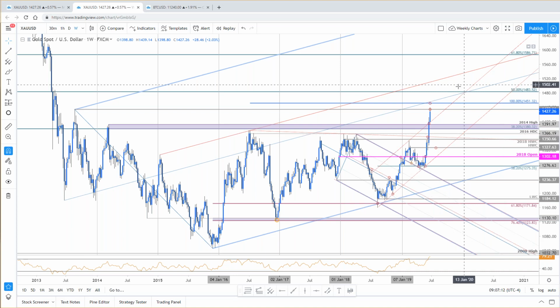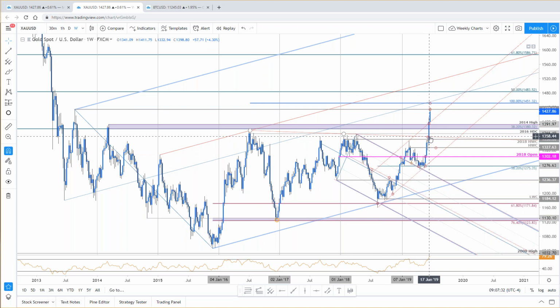I do need to just note that you are coming into a time period for gold, just from a cyclical standpoint, where markets are susceptible to a near-term pivot in price, meaning a registered extreme. So just look at the last couple of years of when the highs or the lows registered in gold. Here's the high registering in July, right? We're a couple of weeks out. Here's the high registering in September. Here's the low registering in August, right? Early August. So you get the point.